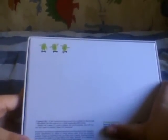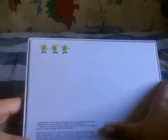So, anyway, back. Android skating. Yay! 8 gigabyte, well, actually, let me cover this up so you guys don't see it and ruin the whole video. 8 gigabyte equals 8 billion bytes. Yeah, like that means anything to most people. Micro SDHC card slot supports up to 32 gigabyte capacity micro SDHC cards. Yeah, I already said that.